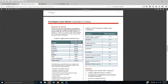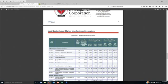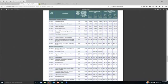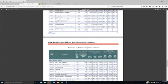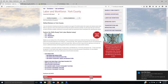Then the appendix, which, again, I won't go into a lot of detail, but provides a lot of additional information that's very useful to clients, but also to the local economic developer. It's on specific occupational information, and it also compares your local regional information to both the state and the United States in terms of your occupational information. And so that's what we call the Skills Ready Labor Market Profile, and York County has 3 targeted labor market profiles that they've included on their site.